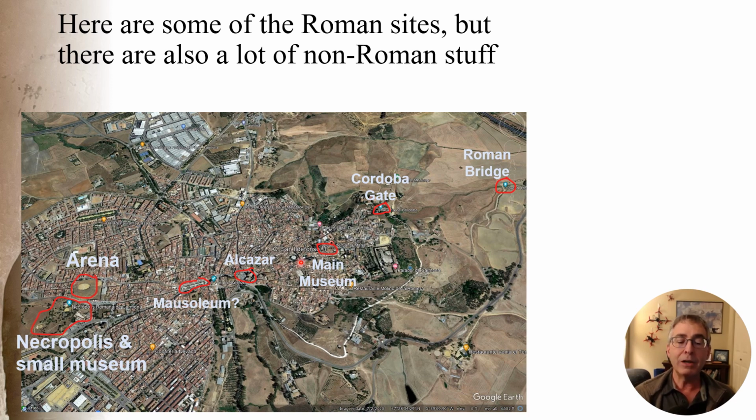Anyway, then there is a main museum in town. It's a small museum, but it's very respectable from what I've seen. Again, it was another thing we missed along the way. And then throughout town, there are sights to see.